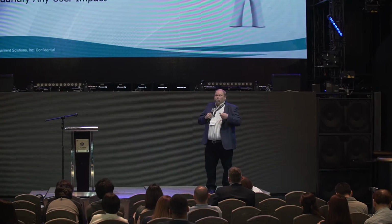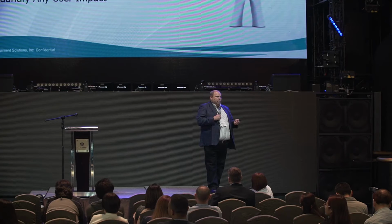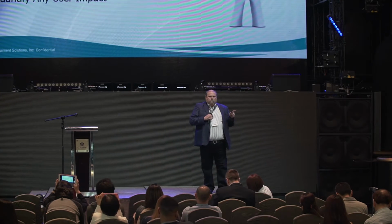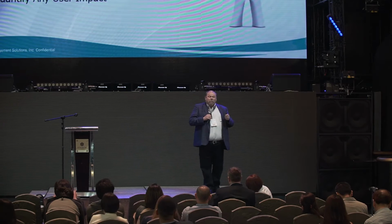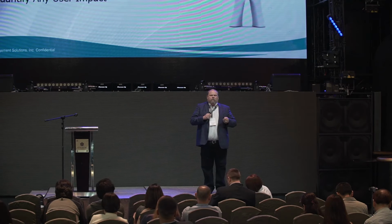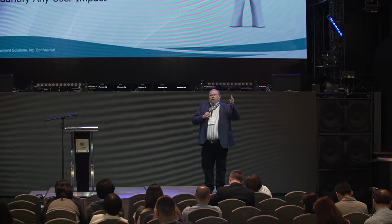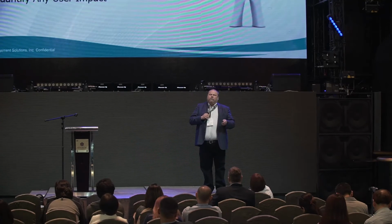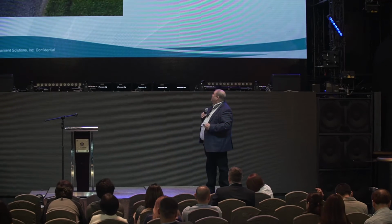Right? And you want to quantify user impact. If you have a failure and it affects 1 or 2 users, annoying. If it impacts 10,000 users, disastrous. So you need to know when something goes wrong, not only what the fault is, but what the impact is, so you can prioritize remediations.